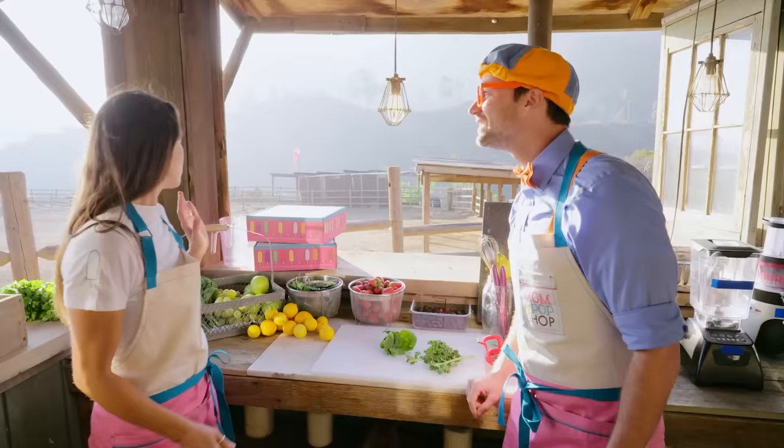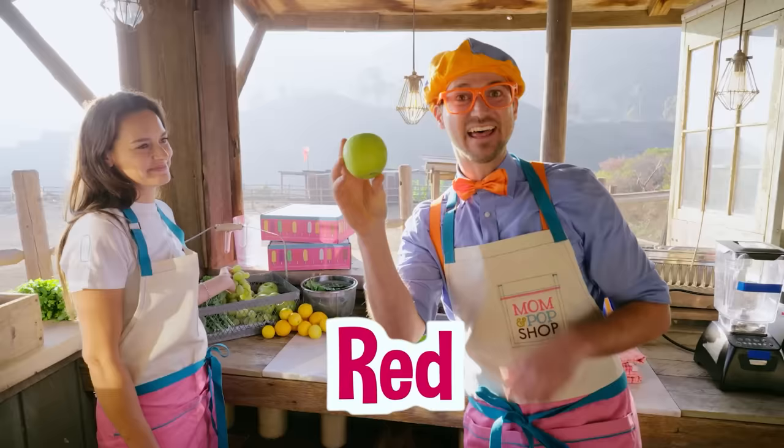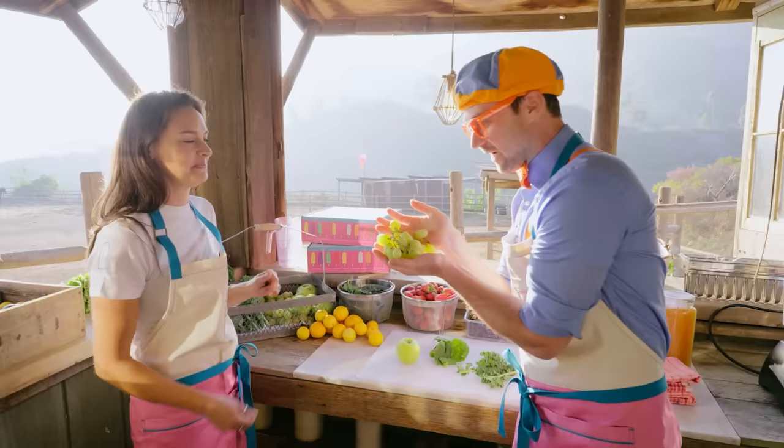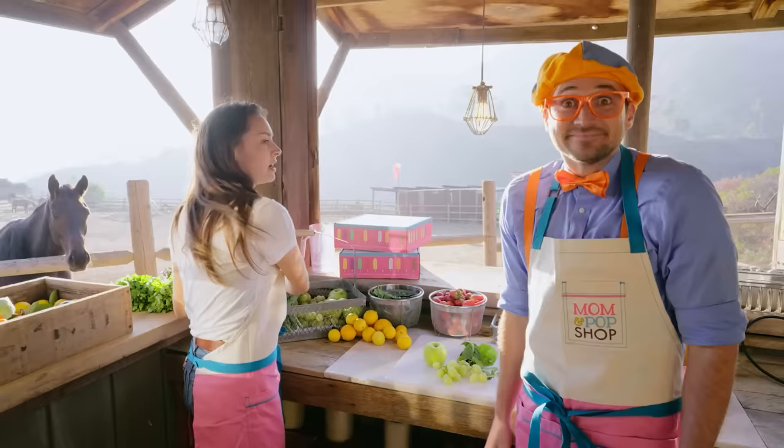Ooh, yum! Can I see? Yeah. Check it out. A green apple. And do you know the other color of apples? Yeah, red. Cool. Awesome, and some green grapes. Whoa, green grapes. So yummy. All right. And to add a little bit more sweetness, I'm gonna say a ripe banana.